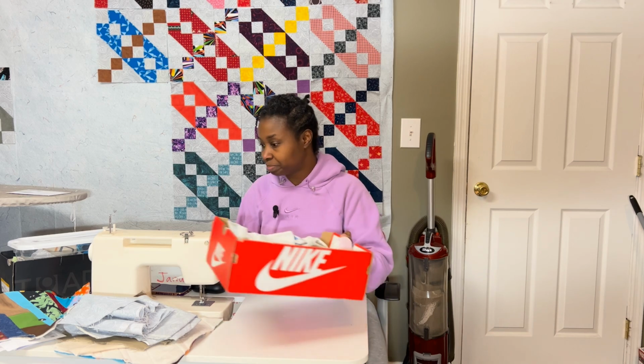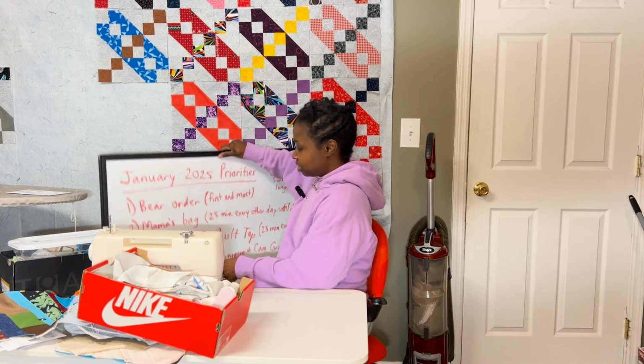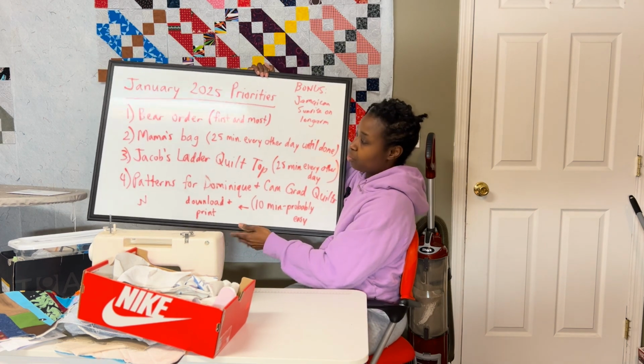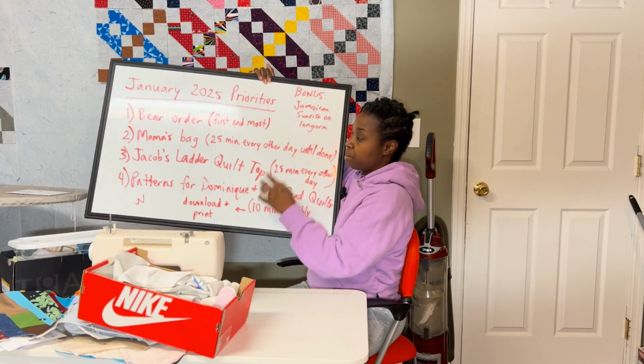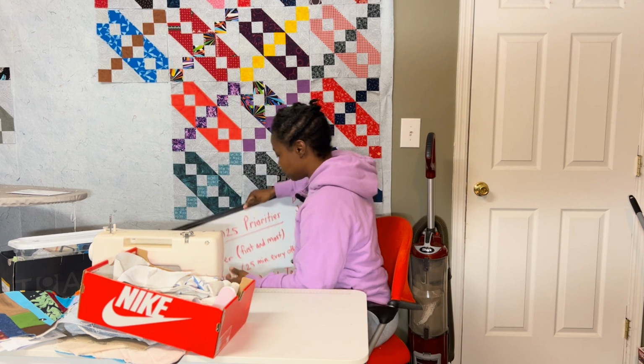It's so cool. Now for my 2025 list, I guess I should show you the list so that you can see it if you have not seen it. So bear order is my first priority. I just showed you the progress on that. For my mom's bag, I did make a little bit of progress on it.